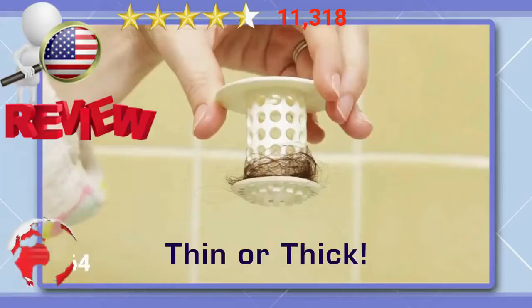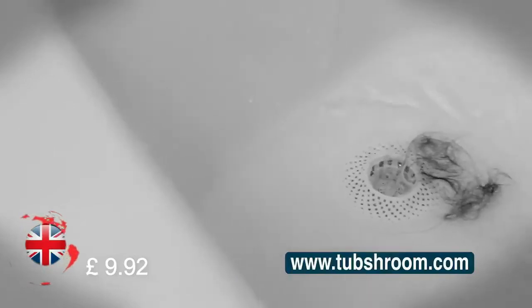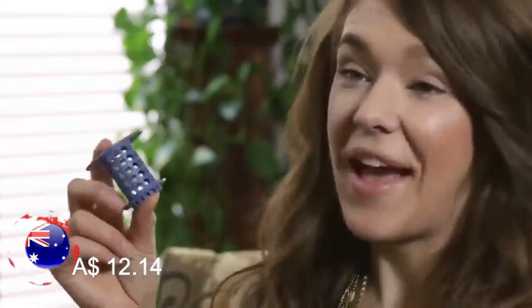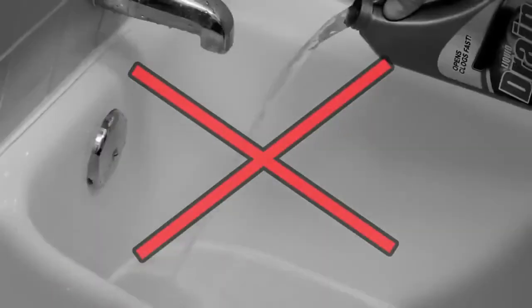It's easy. TubShroom features a universal design that fits in any standard bathtub drain, and it's guaranteed to catch any type of hair, long or short. With this long hair, I used to deal with a clogged drain practically every day. But my TubShroom catches every hair every time I shower. And I love how cute it is. No more clogs, no more hard to clean messes, and no dangerous chemicals.